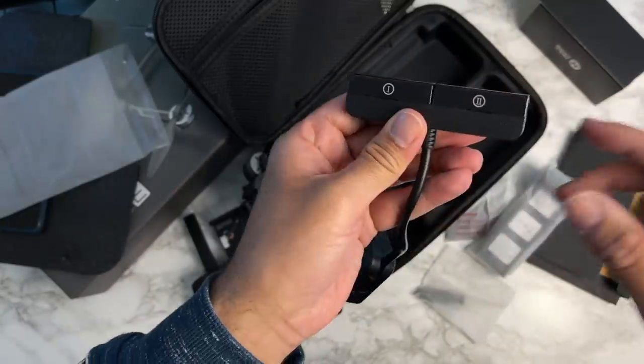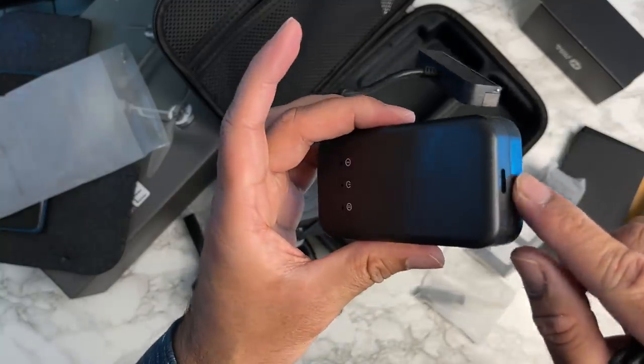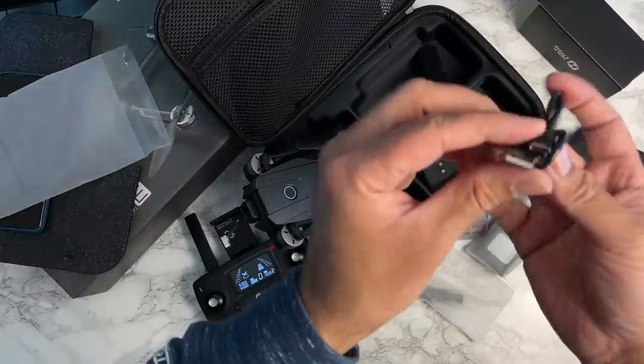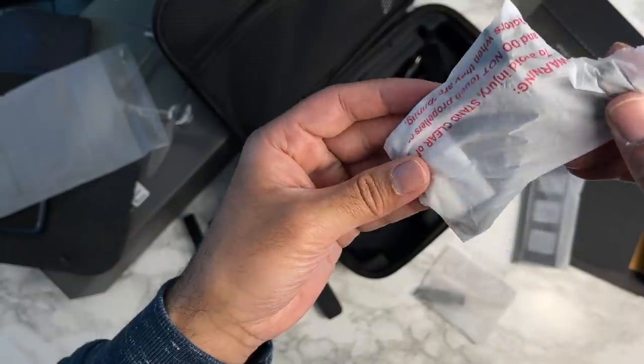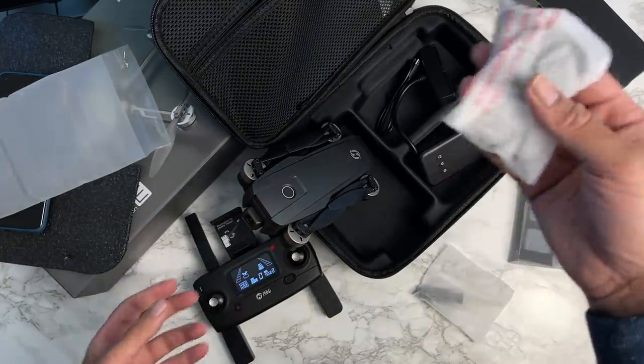A charger with two ports, so you're going to be able to charge two batteries at the same time. And there's a USB-C connection there, and you've got some LED indicators as well. Here's your USB Type-C cable. In here, you have spare propellers. Should you lose any of the originals, you've got some spares there.